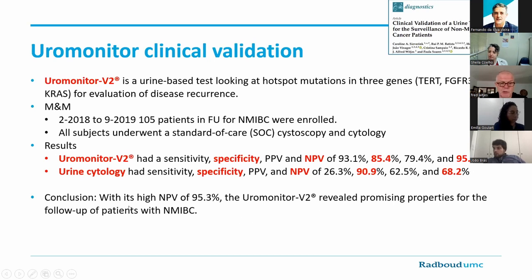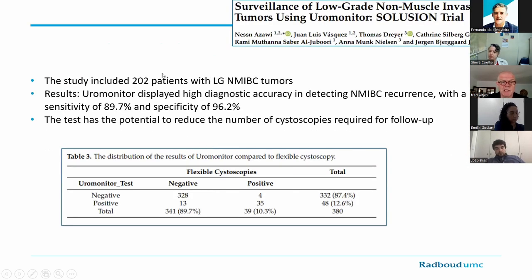So we concluded that with the high negative predictive value of 95% of the Uromonitor test, it is a promising property for the follow-up of patients with non-muscle invasive bladder cancer. This is a recent report, and again, you see here that 202 patients were studied and reported this year with the Uromonitor, high sensitivity and a very high specificity of 96.2%. And again, this is a test that you can really use in clinical practice.